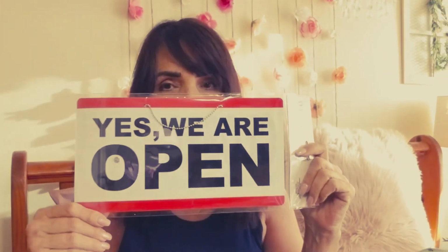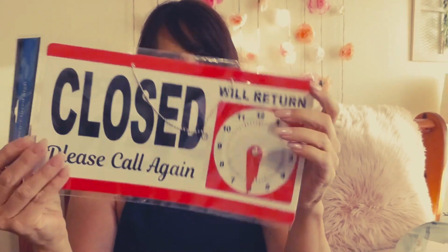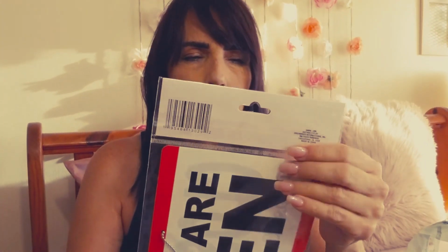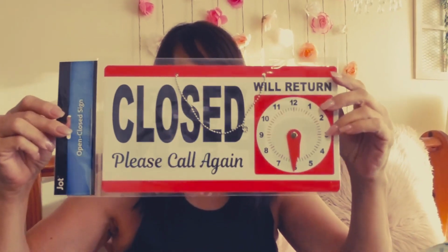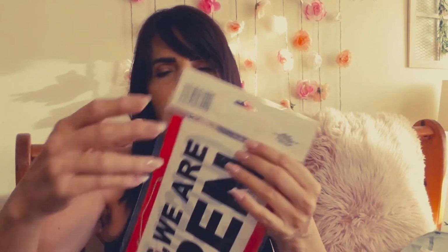Okay, last couple of things. I thought this was amazing. They have this "Yes, we're open" sign, and then "Close, will return. Please call again." It's even got the little chain. And I've never seen these before. This is by Jot. So, super cool. And I can use that at my business.